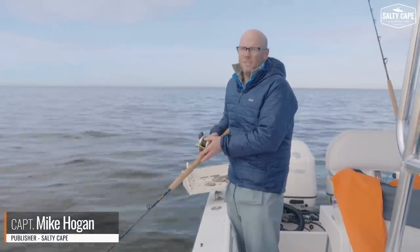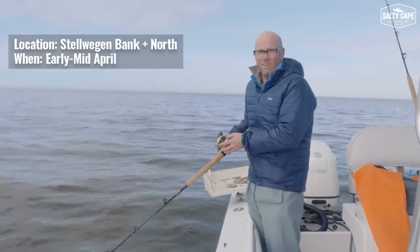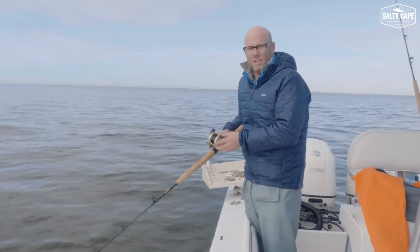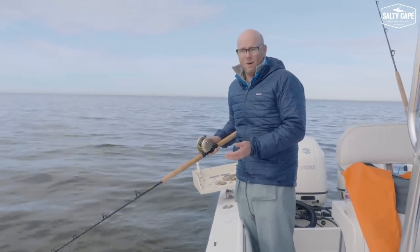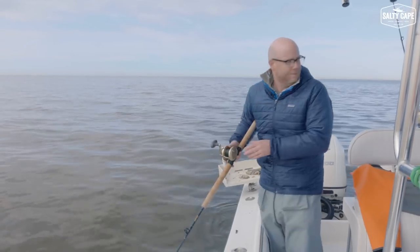Today I am fishing in Stellwagen Bank, early April, with Captain Rob Lowell and Jeff Fortin. We're having a lure versus bait debate. As you can imagine, you probably know which side of the fence I'm on. But we're fishing for haddock. Who knows what we'll bring up, which is really my favorite thing about bottom fishing. You just never know. And certainly a great way to kick off the season. Oops.